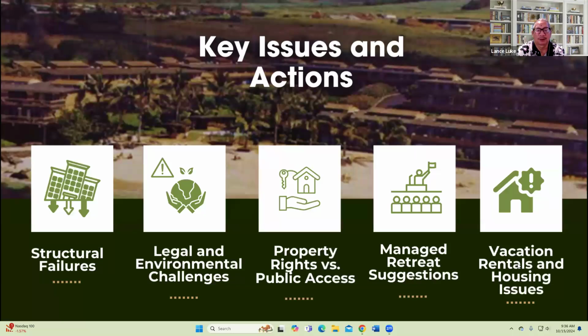The other issue is the property rights versus public access. The public has access to the beach, but in cases where the beach got washed away, right? Where's the line? The public has a right to access the beach, but if there's no beach, does the public still have access? What about the property rights of the landowner, the homeowner? What rights do they have, right? So that's become a big issue. Managed retreat suggestions, and then the other issue is vacation rentals and housing issues.